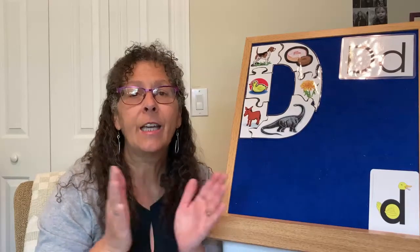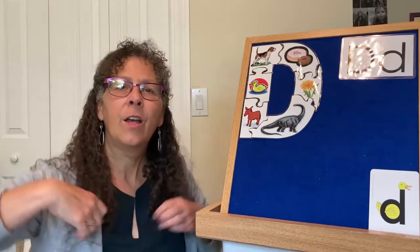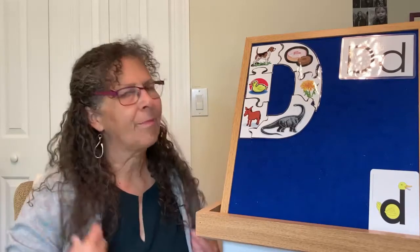Now, after making this puzzle, I love for us to sing a song, and the song goes like this. We are learning letter D, letter D, letter D. We are learning letter D, D. So you're gonna flap your duck wings like dippy duck for the sound that letter D makes.